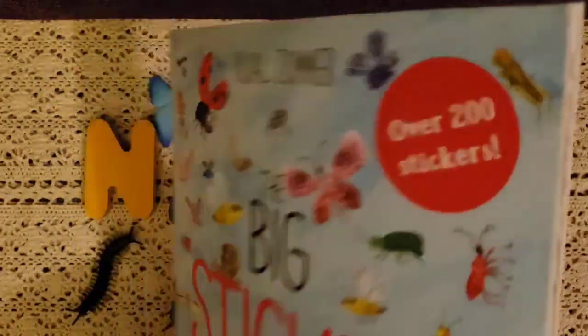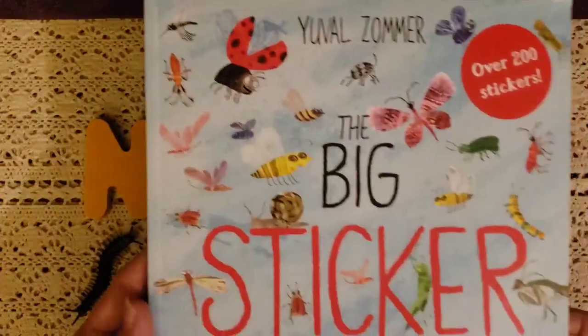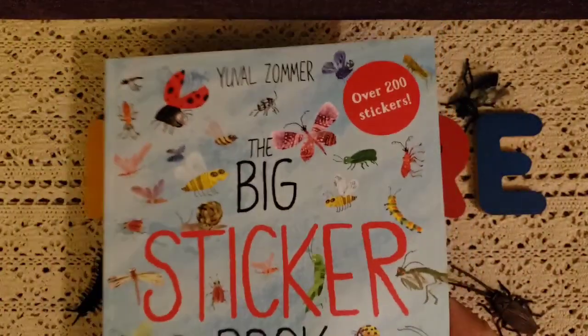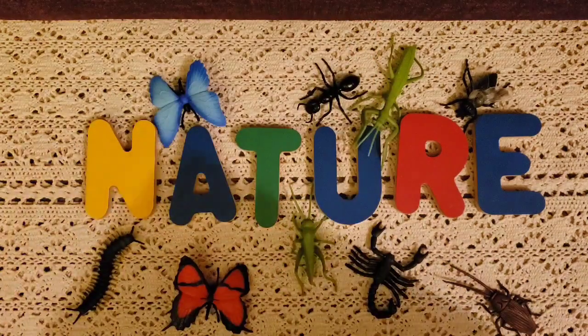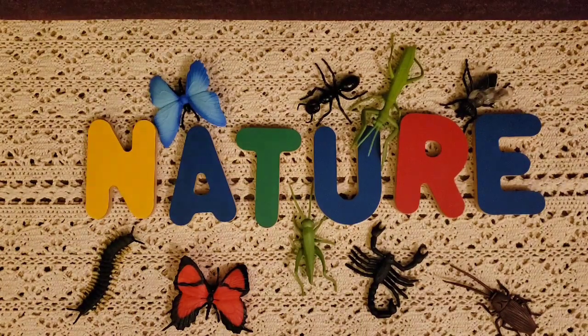But here are the sticker books, and they're really cool. They have over 200 stickers in here, and this is the one on the big sticker book of bugs. So, really cool. And like I said, you can put stickers in places, and the stickers are all through here. So we have the big sticker book of bugs, of beasts, of blue, and the big sticker book of birds. So those are our nature books, well, I would say science too, nature and science, that we will be implementing in our homeschool.